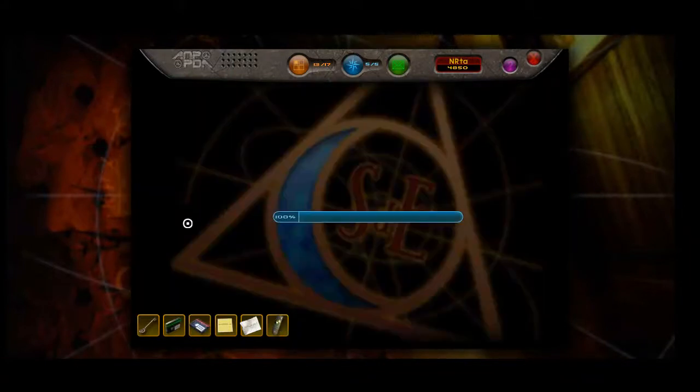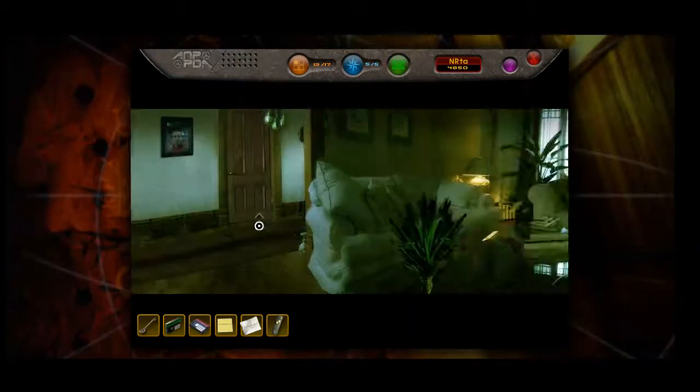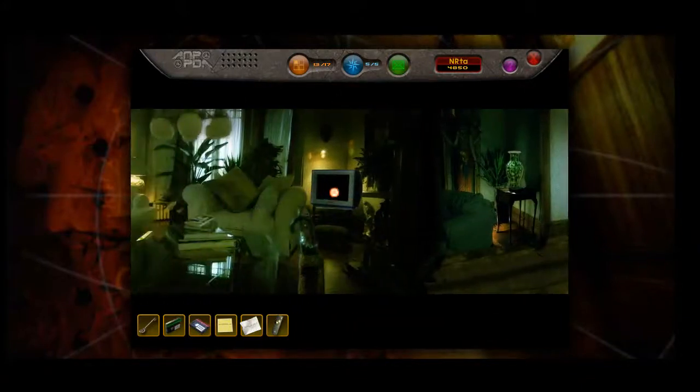So let's look for those last 4 clues. We've got the remote control, so we can now try and see if there's anything on television. Why not? Hang about a bit.